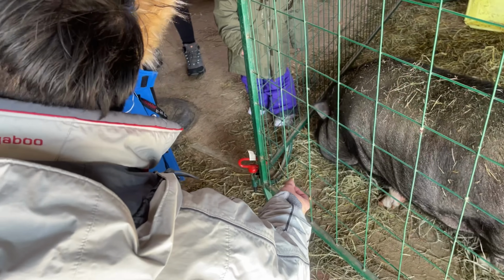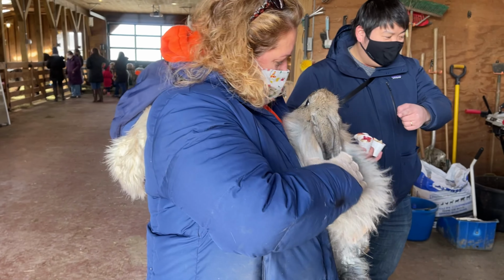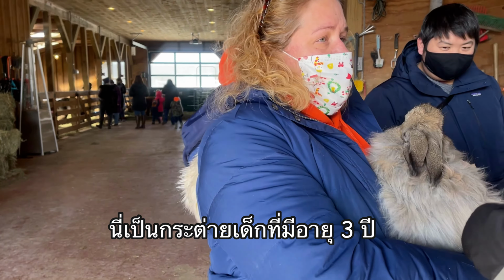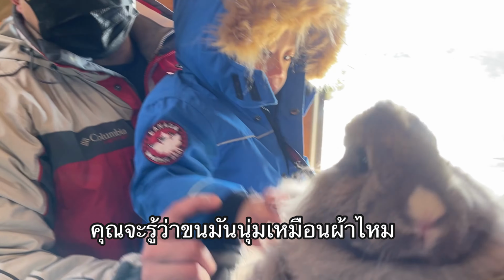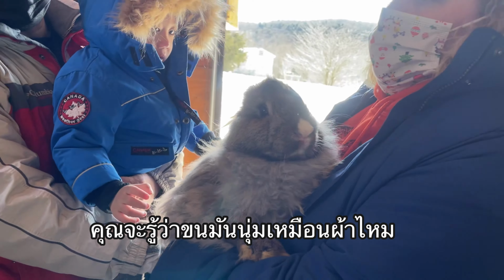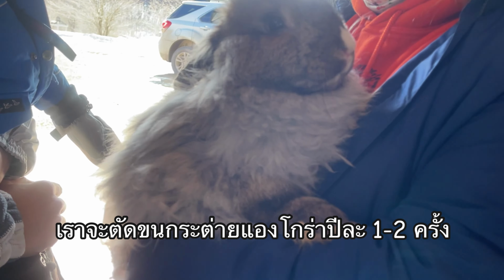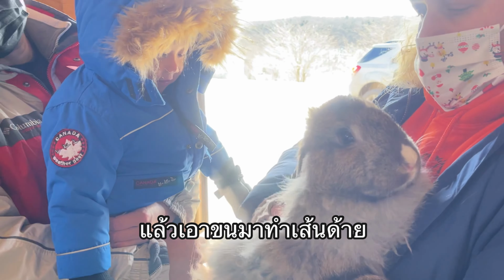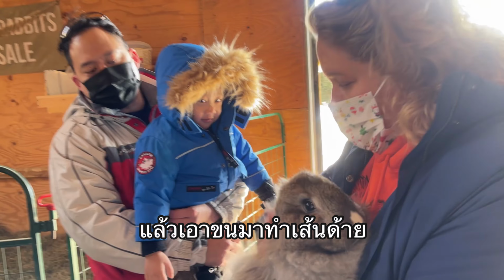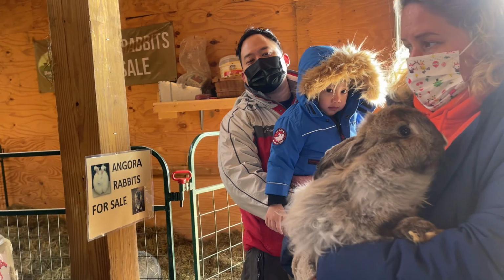We also raise Angora bunnies. Oh my god, so big! So, this is a bunny kit. He's about 3 months old. So you can feel how soft. Angora fiber is comparable to silk. It's very lightweight and soft. And we clip these guys once or twice a year. And we make yarn from their fiber. Wow. That's what Angora calls. Yes. Yep, this is Angora.